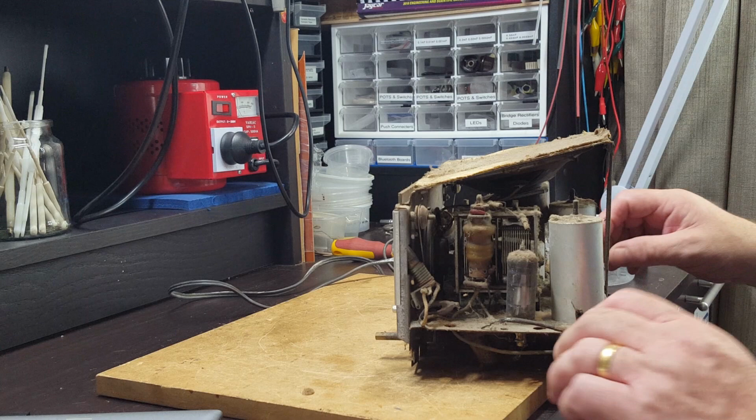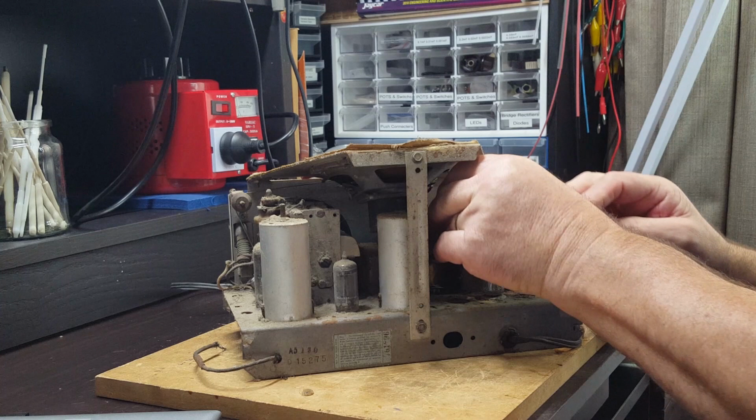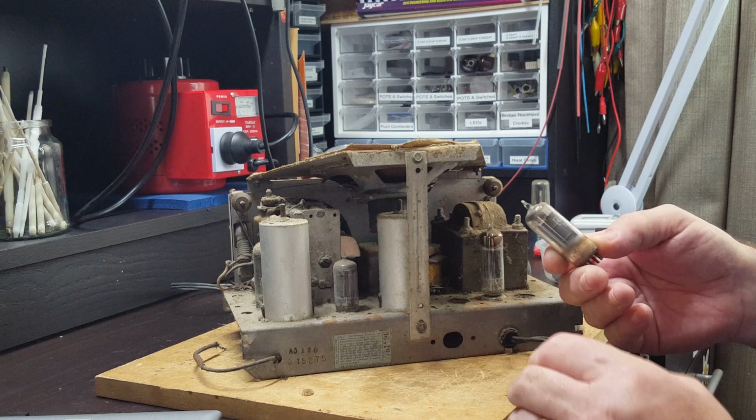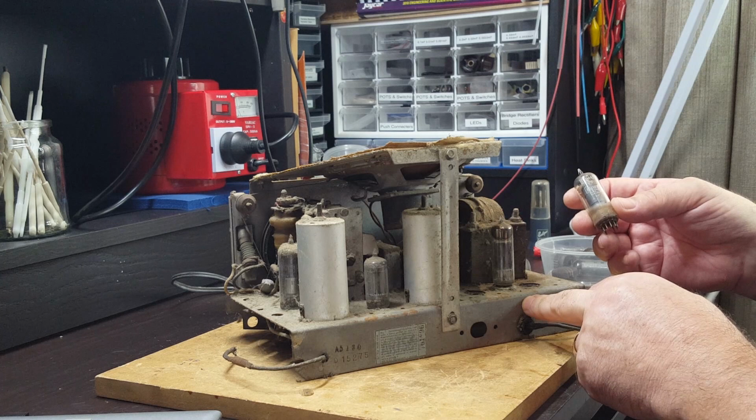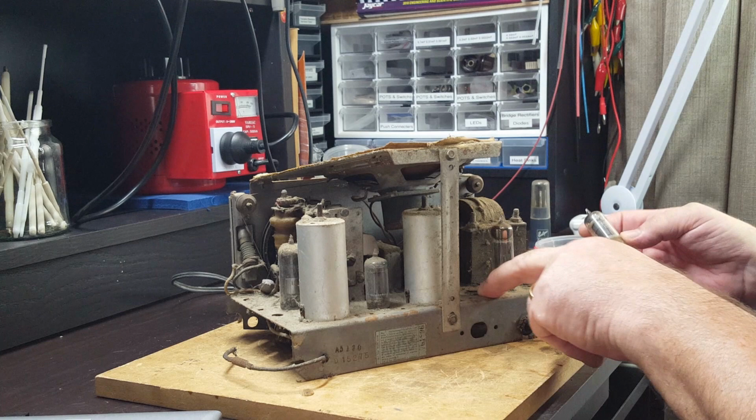And there's the other valve in there. Oh, stuck. 6BW6. So that's the output valve. Is that where the output valve is supposed to go? Rectifier, output, detector. Don't know. All right, we'll have to find out.